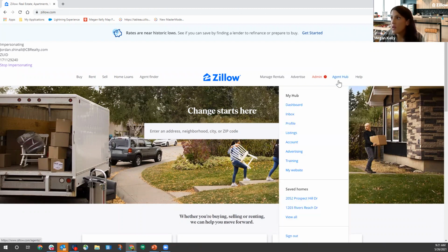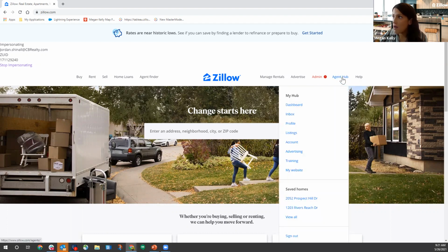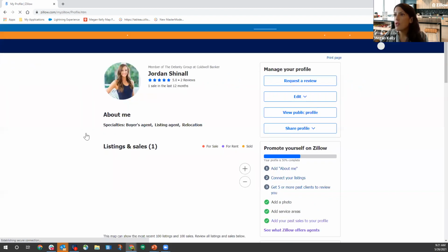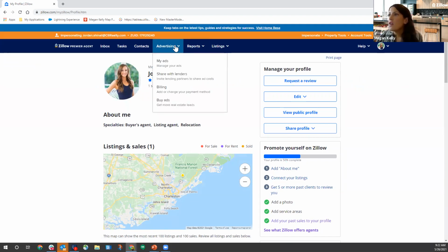But here's how it works. So obviously the first step is having a profile in Zillow and logging into it. That goes without saying. But basically, wherever you are on the site, once you're logged in, you should see something that says Agent Hub. So if I hover over that, I can go to my profile. I just have an agent pulled up here as an example. But from there, at the top of the screen, there is this navy blue bar, and one of the options is advertising. So if you click on that, you'll see My Ads.